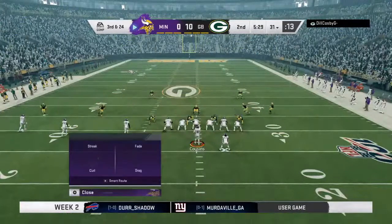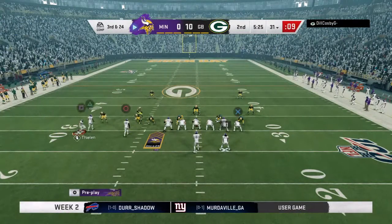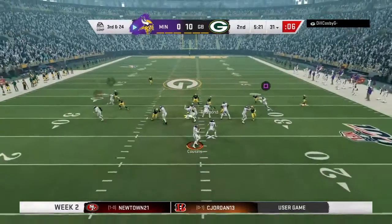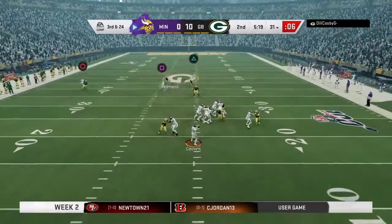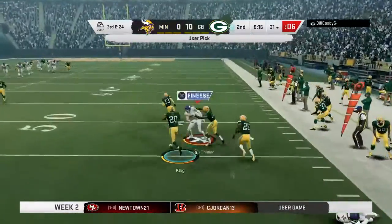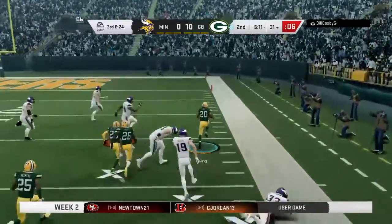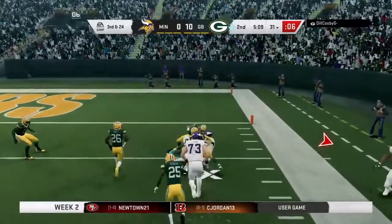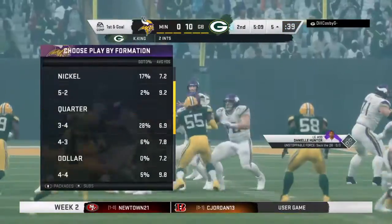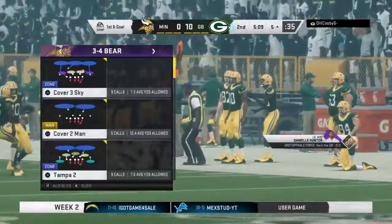So now after the sack, Cousins and the Vikings come up here 3rd and long. 3rd and long for Cousins. Into heavy traffic, and it's intercepted. Kevin King with a pick. And they will finally get to him, but a great return has set him up 1st and goal at the 5.